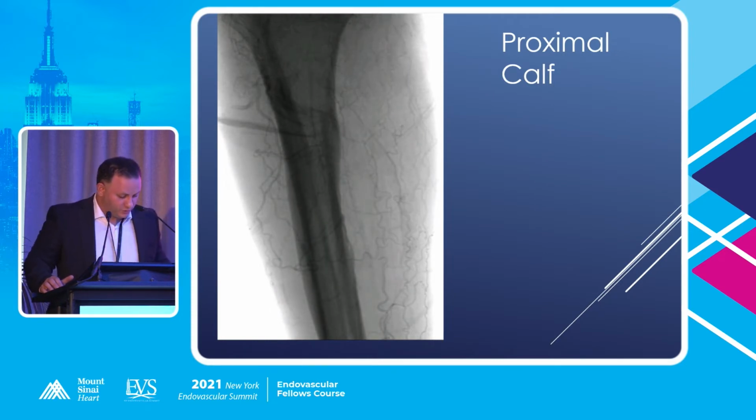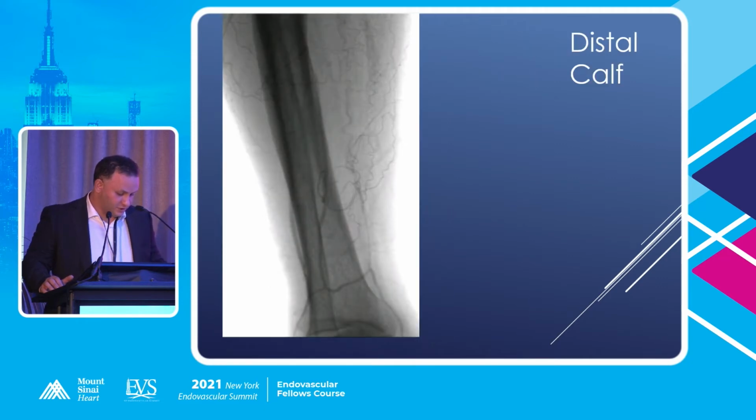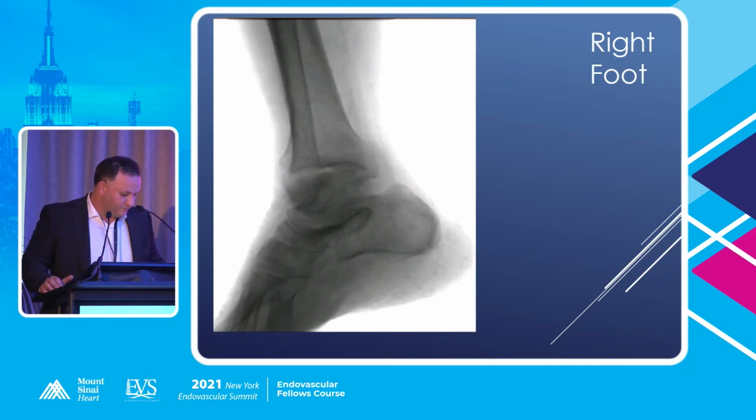No AT discernible. The next picture, which essentially shows the distal calf, here we see some reconstitution, mainly through the peroneal, the anterior and posterior communicating arteries, and the patient had a reasonable pedal loop, slow flow, but essentially it fills up through a peroneal.